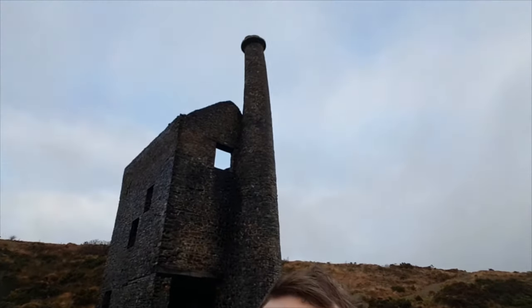The mine house, or the engine house. You can see a lot of the remains of the old quarry here. If you look down this way, where the road is and the river is, you've got a lot of quarry stone beside the road. Lots of spoil heaps over here and stuff like that.